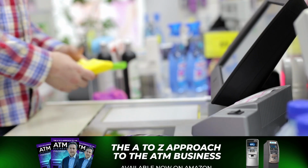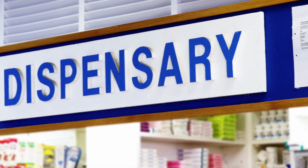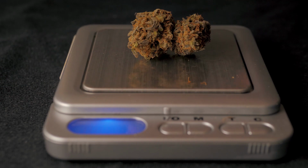Now, one of the toughest locations, I'm just going to preface this, one of the toughest locations to get is dispensaries. Those are very tough just because usually it's a well-organized machine who owns a dispensary. Usually there's 2 or 3 or 4 partners. It's harder to get to the partners, so it becomes very tough to get a dispensary, and they're high volume locations. So you're going to have a million people fighting for those.